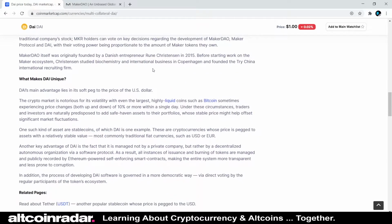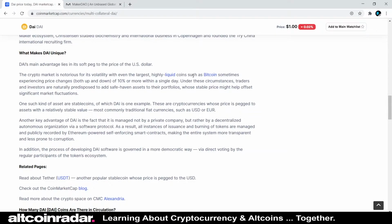Okay, so what makes Dai unique? Dai's main advantage lies in its soft peg to the price of the US dollar. The crypto market is notorious for its volatility, with even the largest, highly liquid coins such as Bitcoin sometimes experiencing price changes, both up and down, of 10% or more within a single day. Under these circumstances, traders and investors are naturally predisposed to add safe haven assets to their portfolios, whose stable price might help offset significant market fluctuations. One such kind of asset are stablecoins, of which Dai is one example.